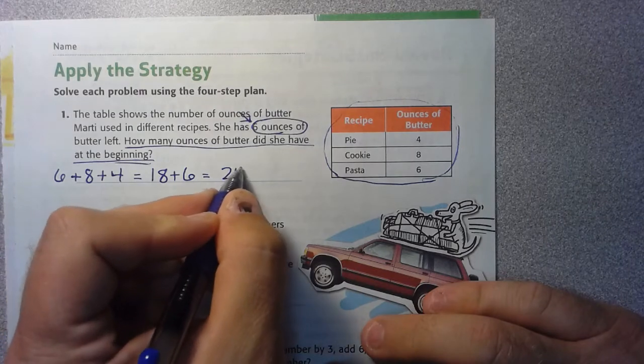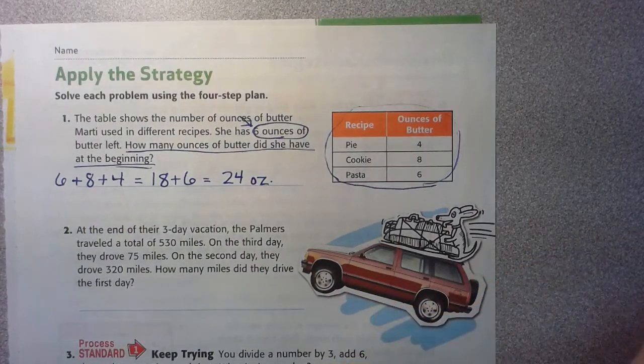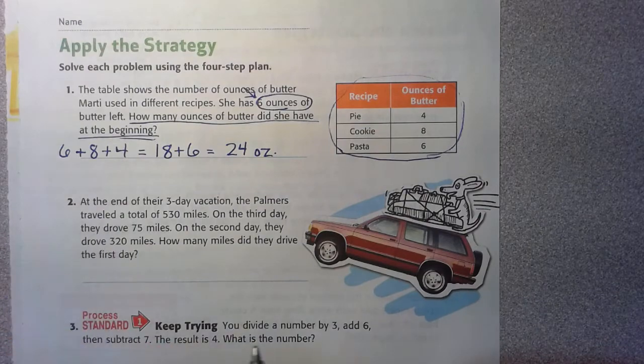24. Yep, 24 ounces. So Marty started out with 24 ounces of butter, and then she has 6 ounces left. That's what she made. Very good.